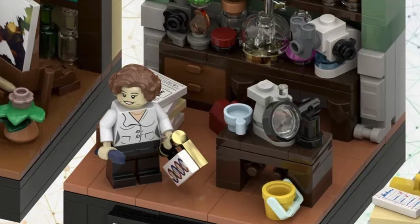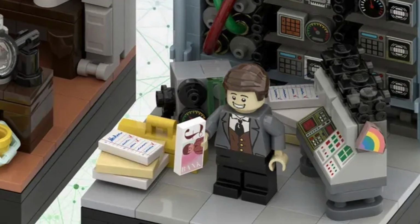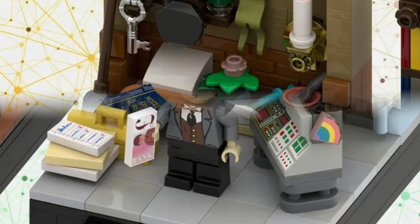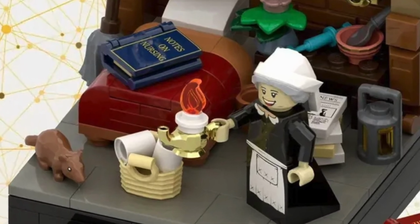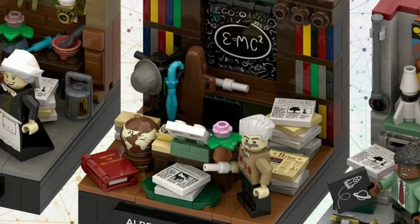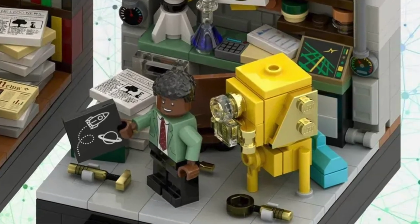There's also Rosalind Franklin, who has a microscope on her desk when she discovers the structure of DNA. Along with Alan Turing, who is known for his work in computer science, and Florence Nightingale, who established modern nursing practices and standards. Also, there's Albert Einstein, who shows the E equals mc cubed equation on his chalkboard, and George Robert Carruthers when he discovers space.